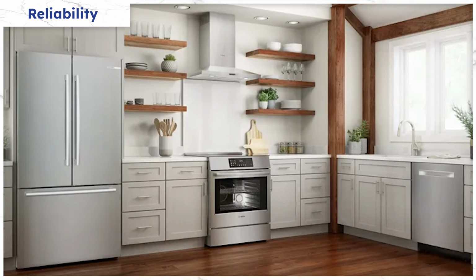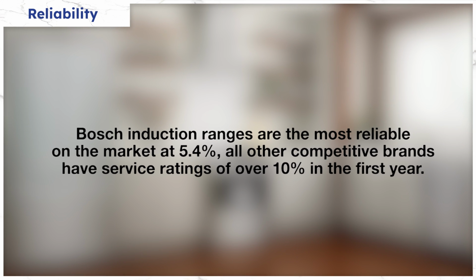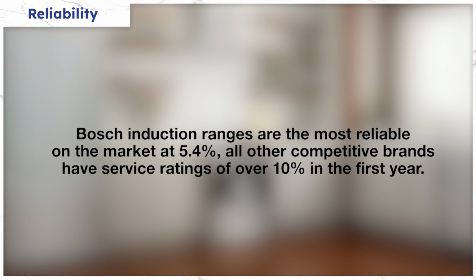Without a doubt, Bosch's best feature is its reliability. Their ranges only need service 5.4% of the time in the first year, versus over 10% for all other brands, based on about 35,000 service calls logged by our service department just last year. This is significant because induction ranges aren't very easy to fix to begin with, and the current parts shortage makes it even more difficult to get repairs done promptly.